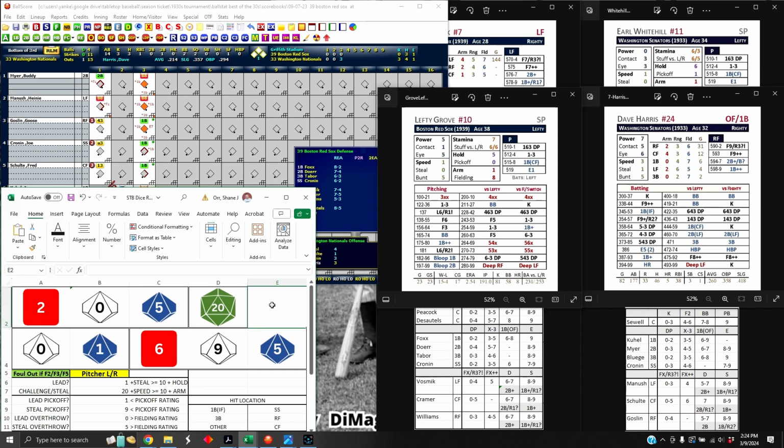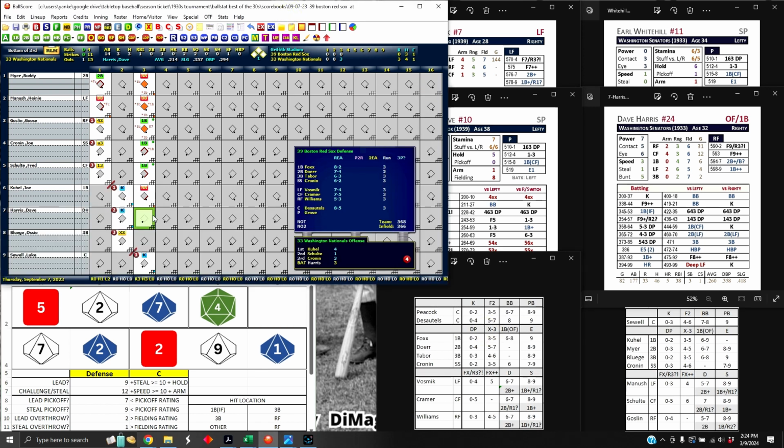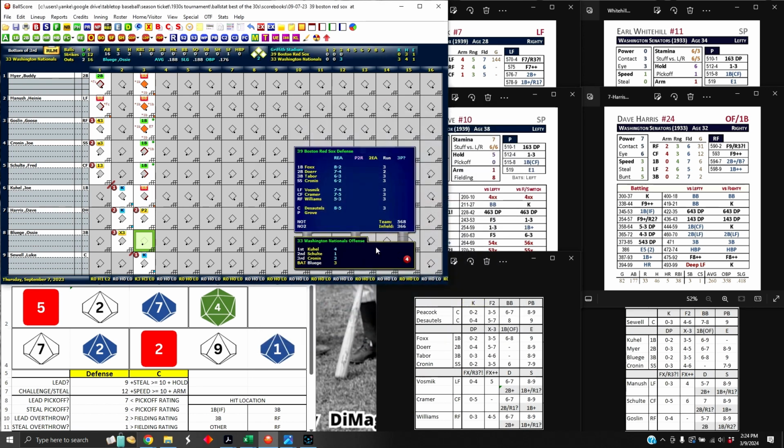Dave Harris steps to the plate. 5:27. That's a catcher defense here. And that's going to be a pop-up to the catcher. Just what they needed here. That hopefully will get them out of here sooner. As DeSottles ranges under that one to catch it.